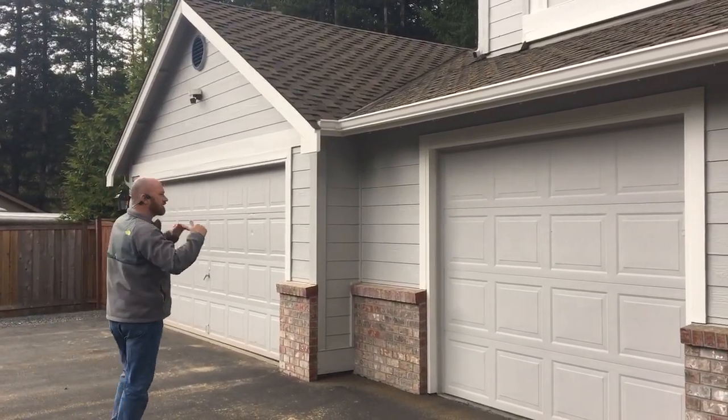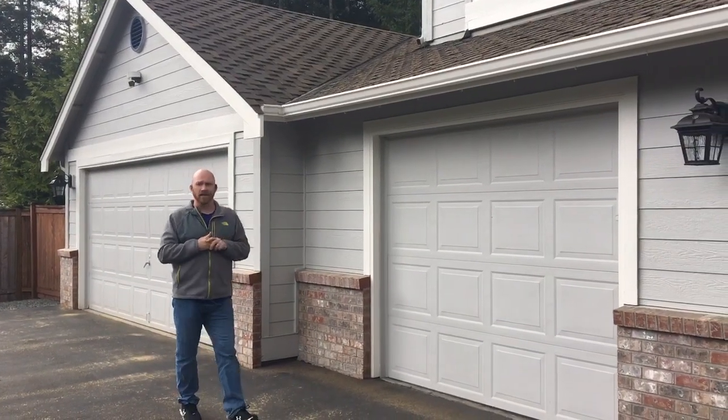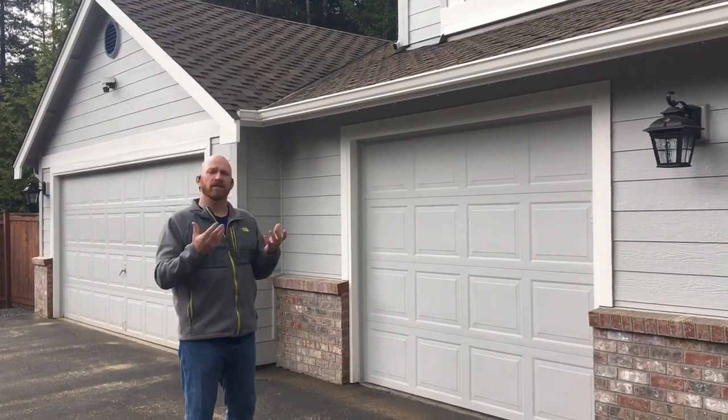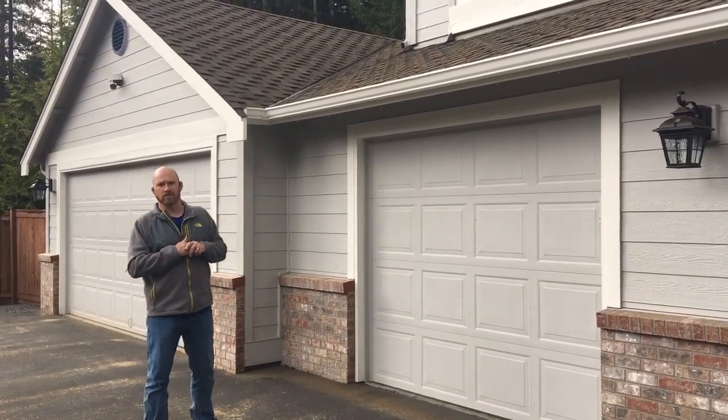Now we're going to take one step down and look at the siding. This siding is a wood composite siding. It will catch on fire. One of my recommendations is, when and if possible, the homeowner change this to a hardy plank, a cement, or some type of ignition resistant materials.